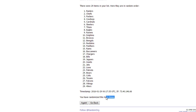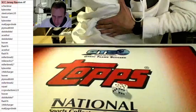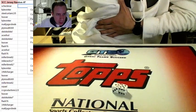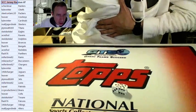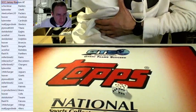All right, on six at the bottom there, I have the Raiders up top. The Niners are at the bottom. There's your squads, guys. Take a look. If anybody wants to trade, go right ahead while I'm getting the case out.